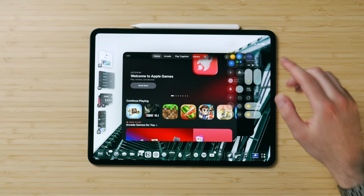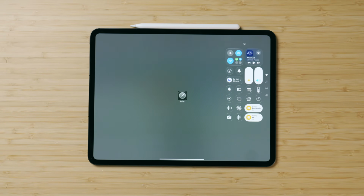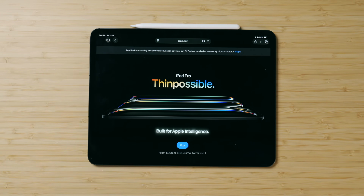And finally, I noticed that this whole mode lives in the Stage Manager menu, if that makes sense. So if I turn off Stage Manager, it just brings me right back into full screen iPad land. I don't even think you can multi-window or task or whatever. Let's try that real quick.